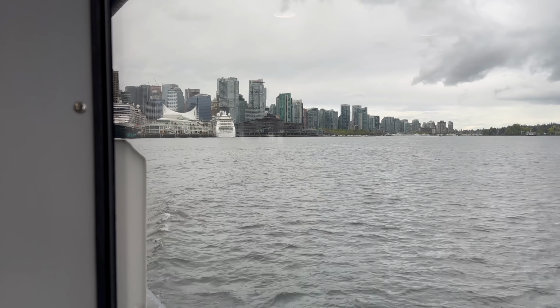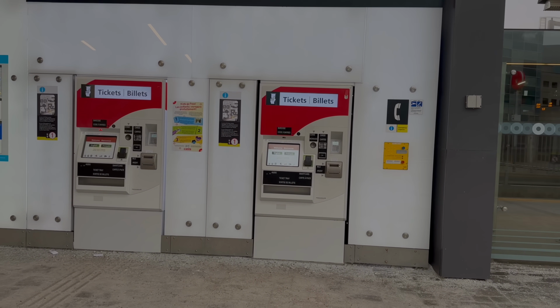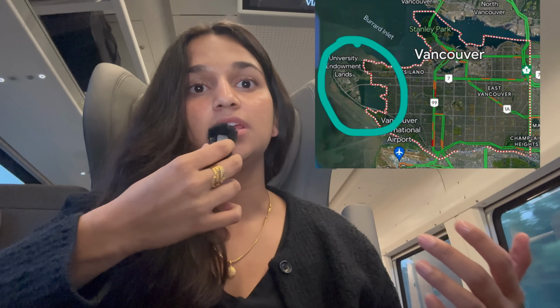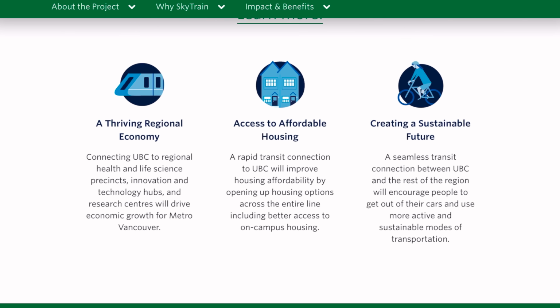In terms of major universities, U Ottawa and Carleton in Ottawa are both on the O-Train lines, while both UBC and Simon Fraser University, which are the major universities in Vancouver, are not on the Skytrain lines. Vancouver is at a disadvantage in that its major universities are farther away from the city centers, but these routes are some of the most used in the city. They are busy, and there's been a lot of advocacy for an extension to UBC in particular.